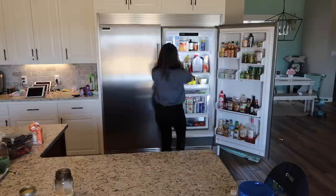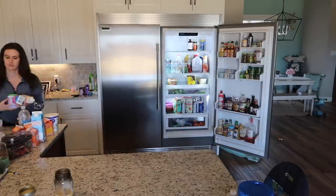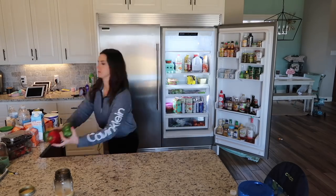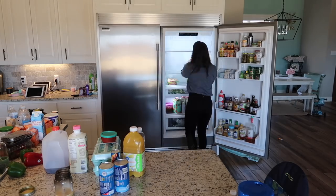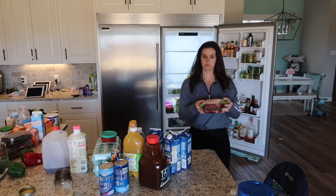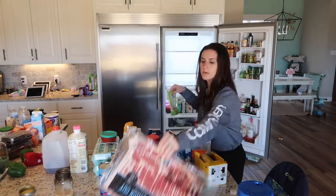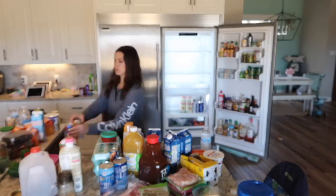Now we are going to do the main part of the refrigerator. I was blown away by how much food we had in here. You don't realize how much is in your fridge until you pull it all out and you're like, holy cow, I can't believe all of that is in the refrigerator. But it's really nice when you pull it out because then you can really see if anything is bad or how much is in there that needs to be thrown out. So it's always nice to pull everything out.